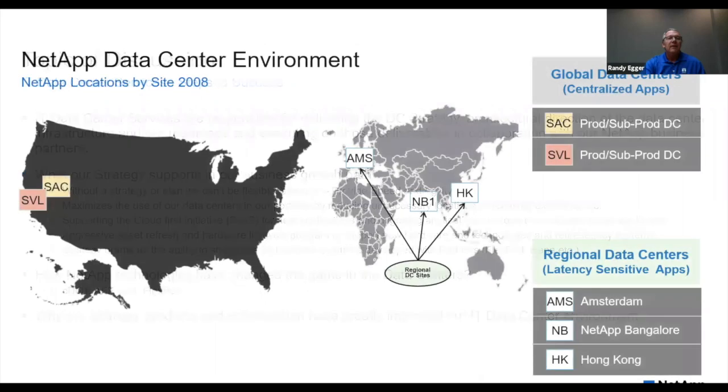All right. Our strategy actually started a long time ago. This was not an overnight thing. We had our primary data centers, both production and sub-production, test and stage environments, all in California, in our Sunnyvale data center and in our Sacramento co-location. Those are critical applications to the business. It's what you would consider a brick and mortar type data center. Then we've got our regional sites in Amsterdam, Bangalore, and Hong Kong for those latency sensitive applications where they have to be closer to our customers.